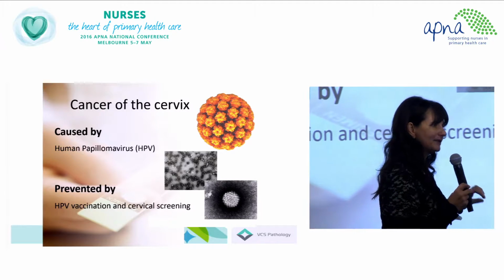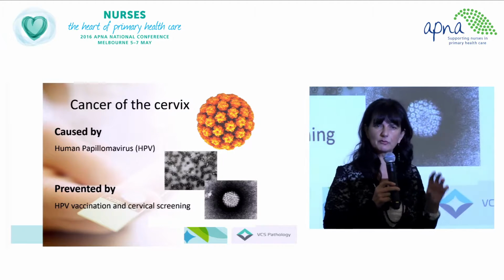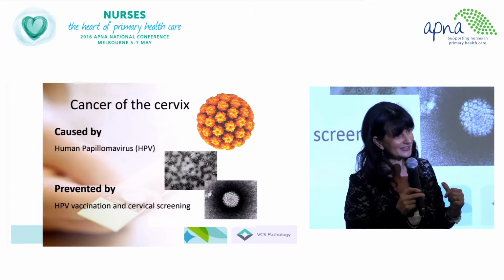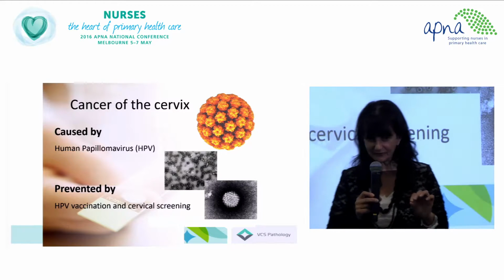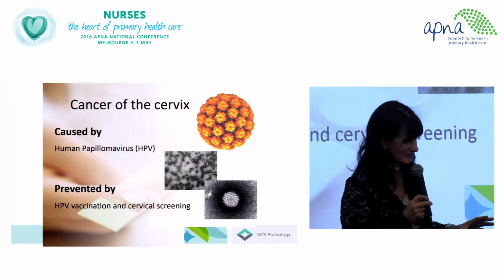I did a Pap test that was negative. I did a screen for STIs. All the tests were negative, but I was worried about her, so I referred her for a colposcopy, and she had an adenocarcinoma. Now, what I want to remind you, and believe you me, doctors do not know this. I'm always fascinated by the fact they don't know this.